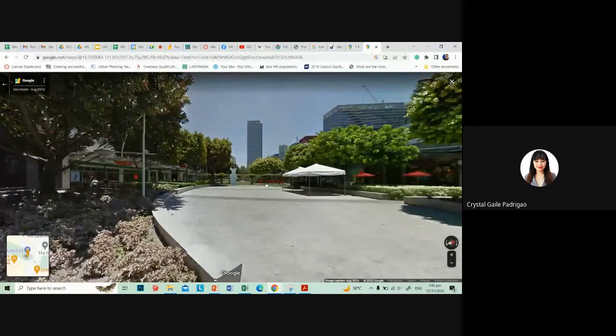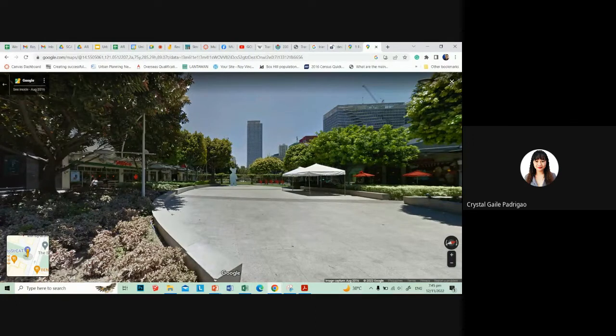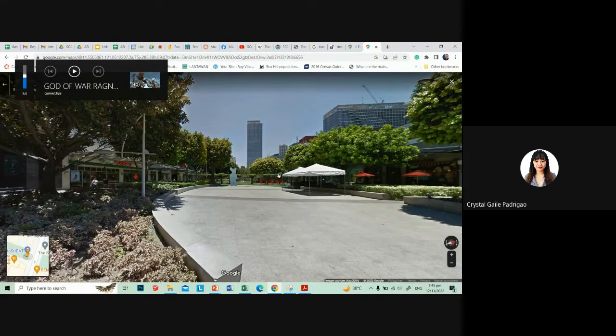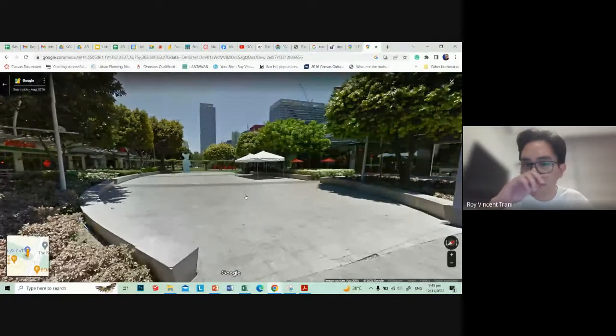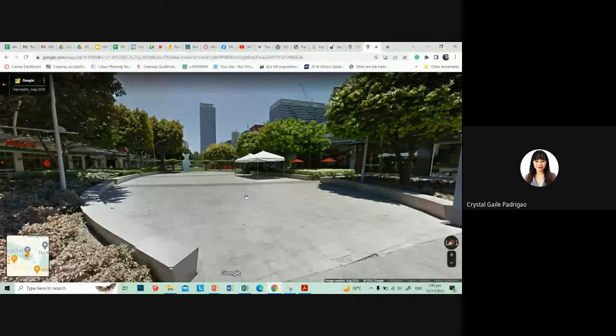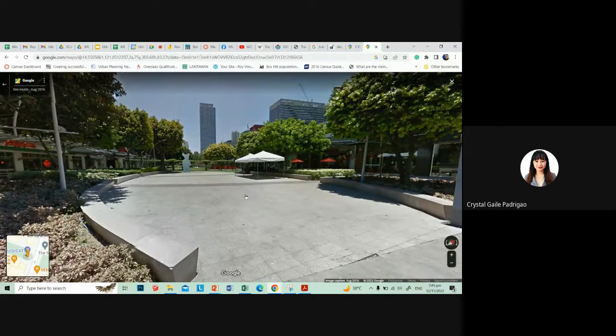Now, if you need, yes, go ahead. At present, no sir, in BGC, homeless people are not allowed to enter. Mm. They really enforce it. They guard the boundaries. Mm-mm. So even a few meters in, they're already driven out and chased.